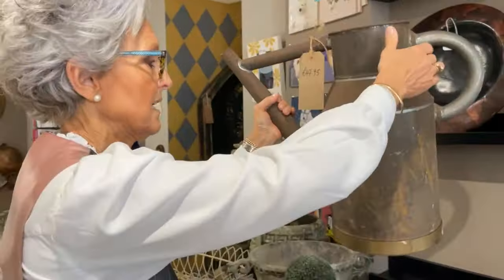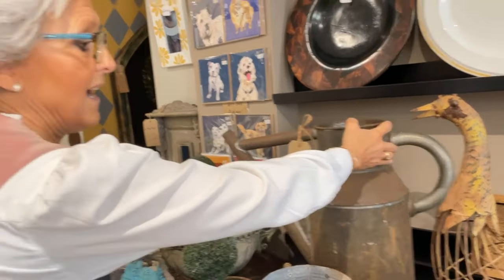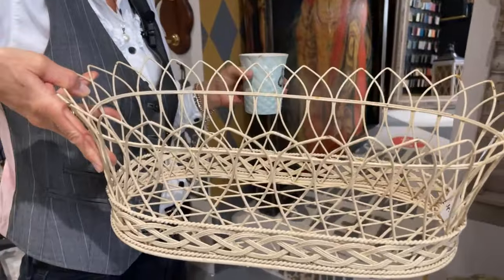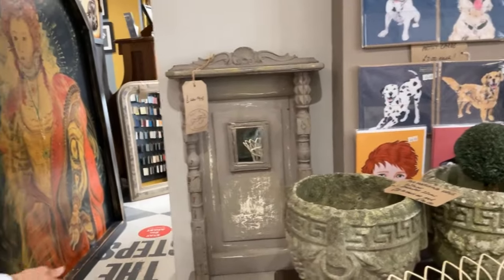£47.95, stylish to look at, and obviously functional as well. And of course, a bit rusty, and I do love the rust, all the rust and the naturals and all the rest of it. That's £24.95, a little basket, put it on your windowsill, put your flower pots in it, or put them outside in the garden.